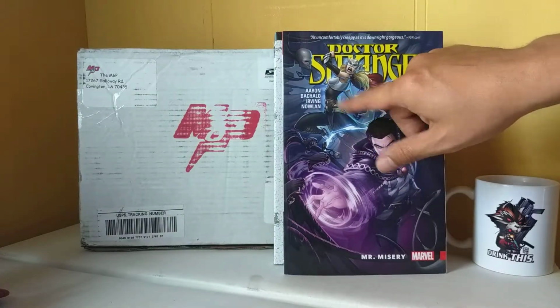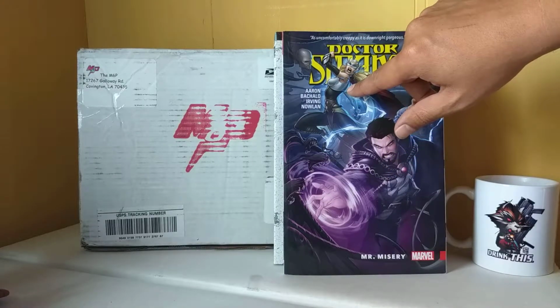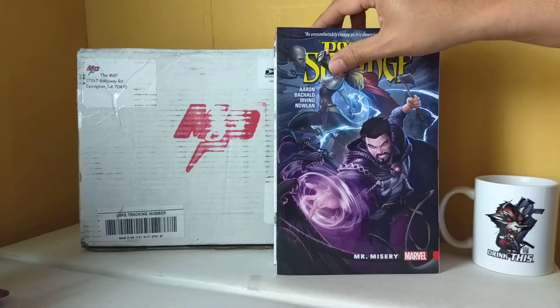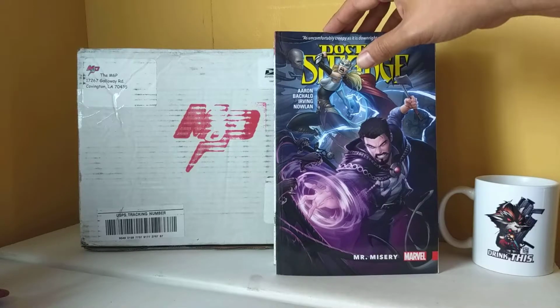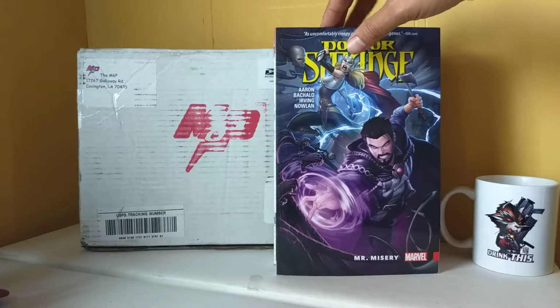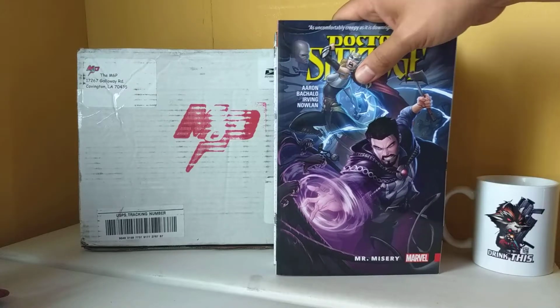This also has the female Thor. It was a character I enjoyed until they gave her secret identity away. I think she could have lasted a lot longer and been more interesting had they not done that so fast. But this is Doctor Strange, Volume 4. It's called Mr. Misery. This collects issues 17 through 20, as well as the annual for this series. So now I can go back and reread the entire run if I wanted to, or at least up until that point.